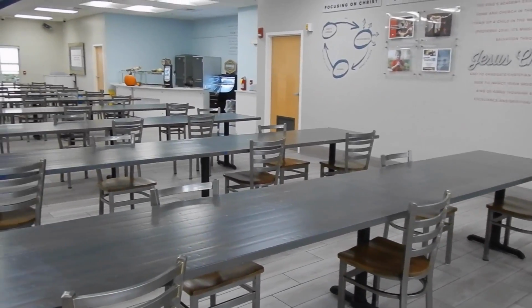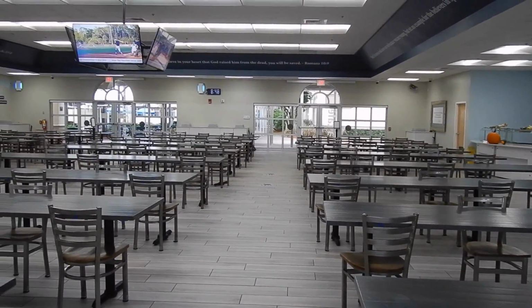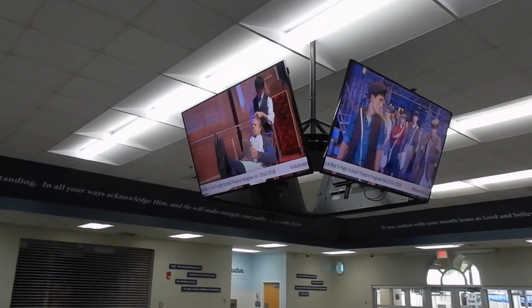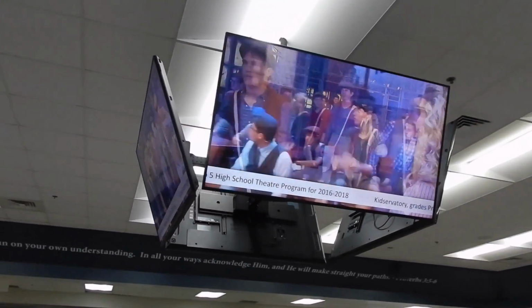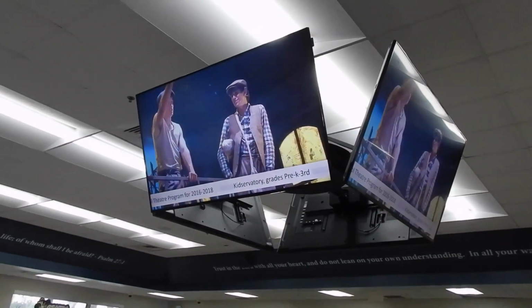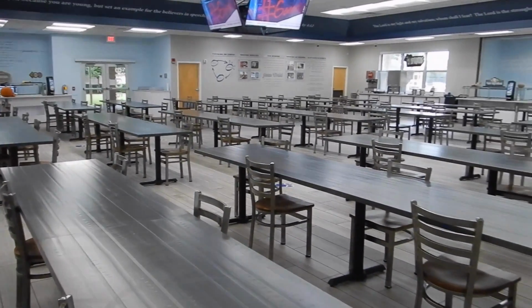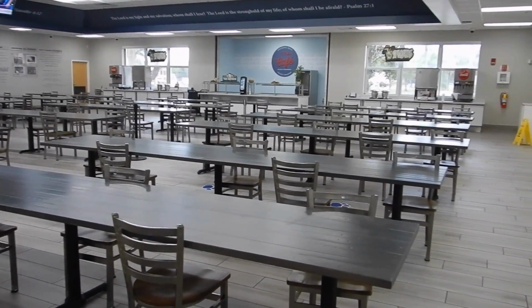This is the cafeteria from the back of the doors that we entered. They have TVs in the middle that give announcements or things that are going on in the school. And they also have beautiful quotes and things around the cafeteria that make it really special.